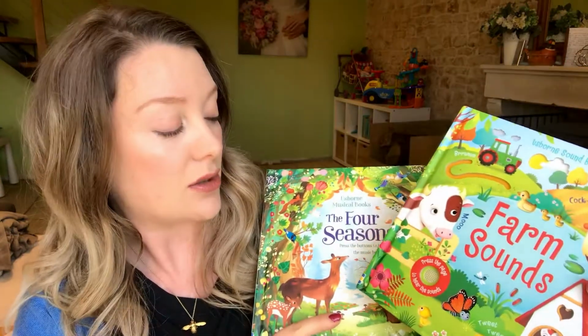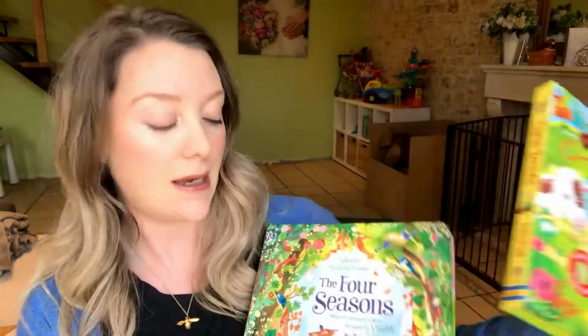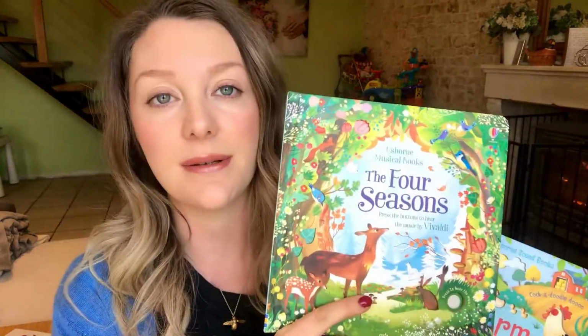my previous gift ideas for toddlers, and it's actually the Usborne noise books. And so these are just like 2 examples. We have about 4 of these at home. So farm sounds, and then this one is the 4 seasons, so it's like classical music. My little girl looks like such a genius when someone's in the house and then Lucy like presses a button.